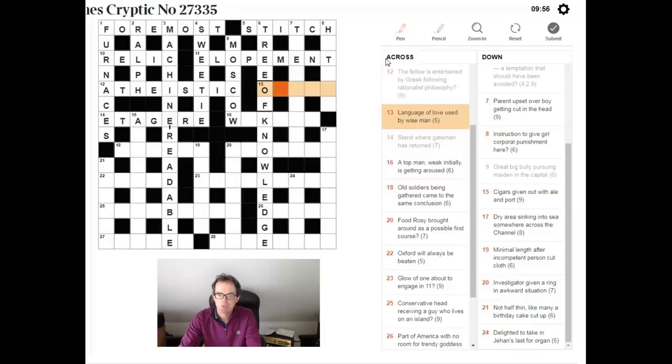Let's try this one. Language of love used by wise men. Well, okay. Love in tennis is a score of 0, and that's indicating this O here. Wise man, sorry, I think it's going to be sage. Osage, I think, is a language. I can't even remember where from, but I've done enough crosswords to know this is right, so I'm going to move on. We'll check at the end exactly where the language of Osage comes from.